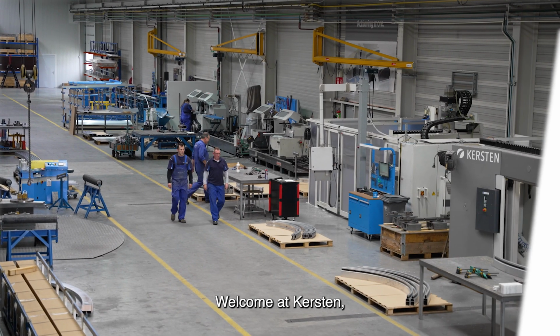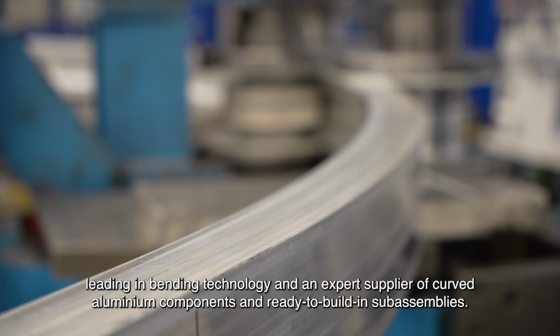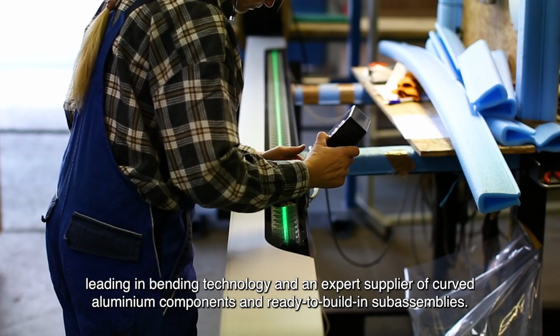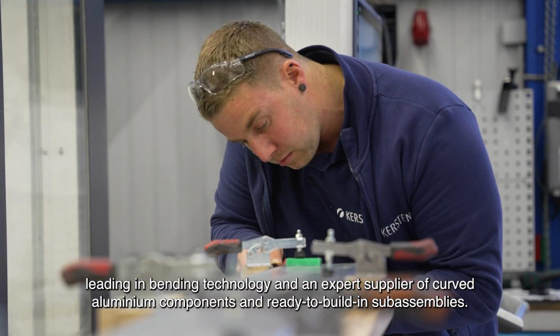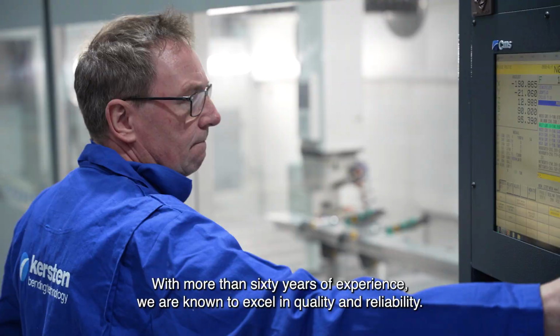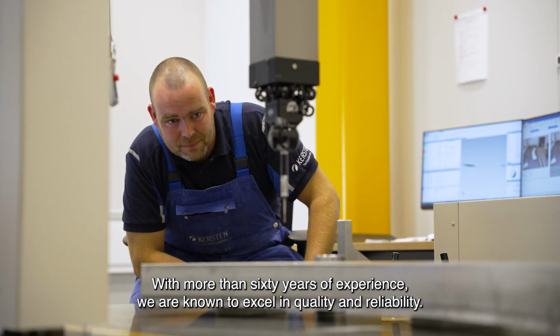Welcome at Kersten, leading in bending technology and an expert supplier of curved aluminium components and ready-to-build-in sub-assemblies. With more than 60 years of experience, we are known to excel in quality and reliability.